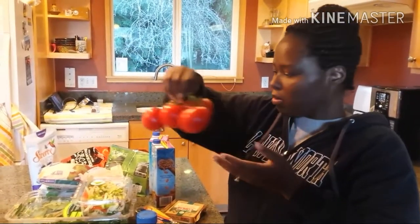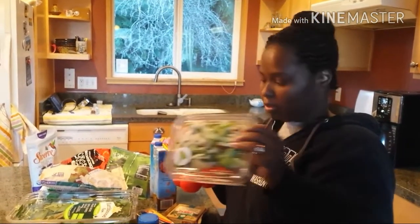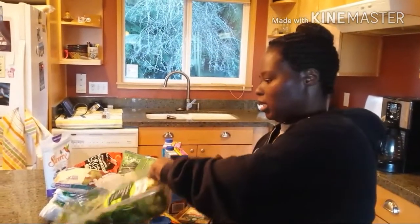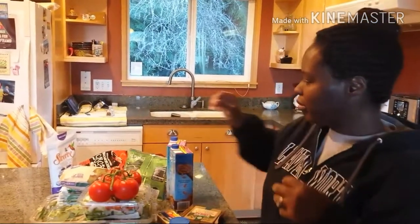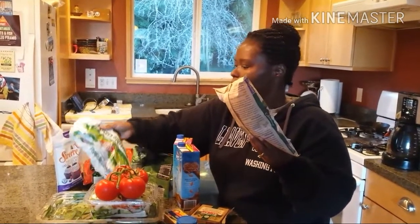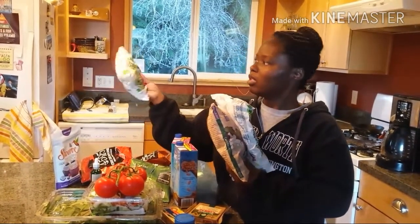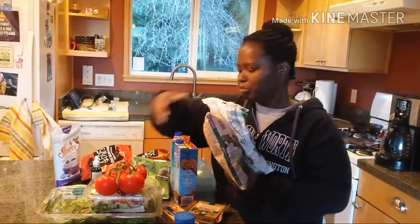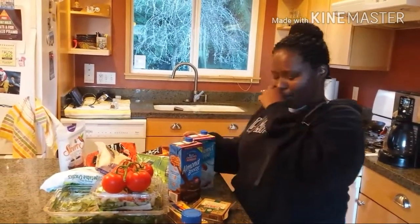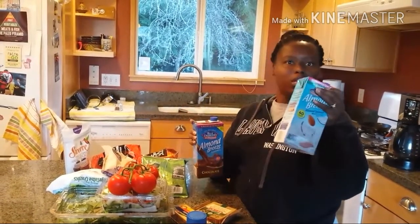I have some tomatoes, a stir fry mix because I did not have any vegetables in the house, some power greens for making salads, frozen cauliflower, some frozen broccoli, and also some green beans. And some almond milk. These are the unsweetened almond milk. There's chocolate and an original.